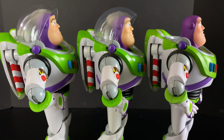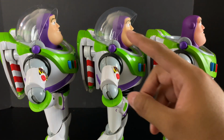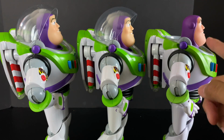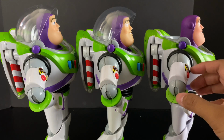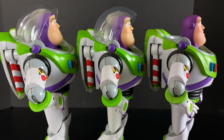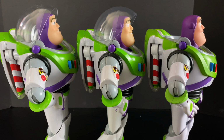You guys let me know what you think in the comments below of which Buzz head sculpt you like better. I'm biased. I'm leaning towards Cloud Pattern. I really like his head sculpt, and I kind of feel like I'd want to mod my Signature Buzz and use the Cloud head, put it on this body. I'm probably going to do that because Signature has a pretty solid body. I feel like they're more common to find, and it's upgraded from the past. For the most part, I feel like it is.